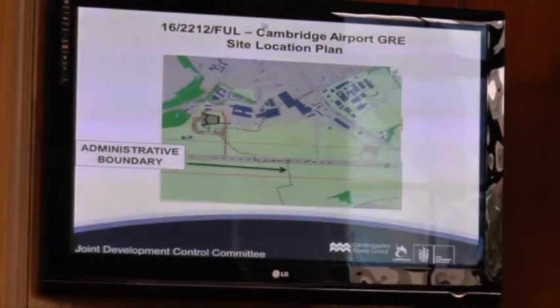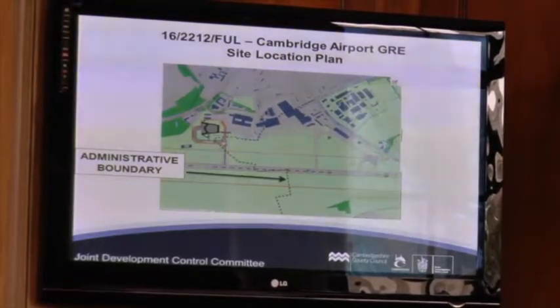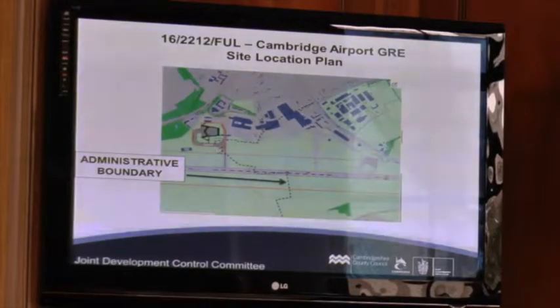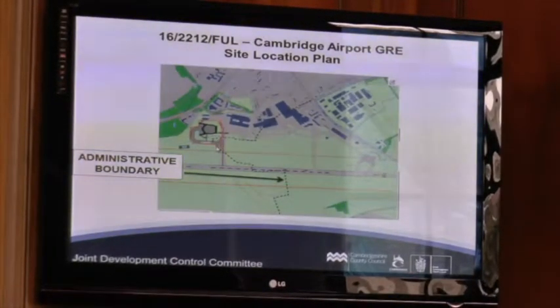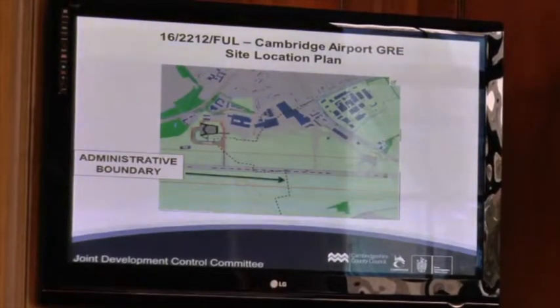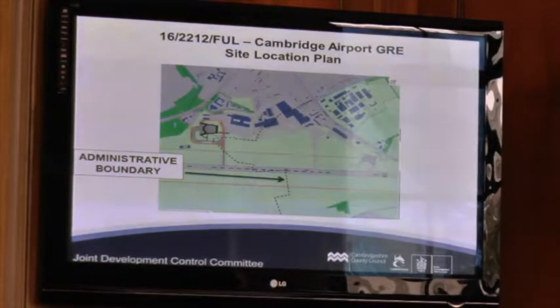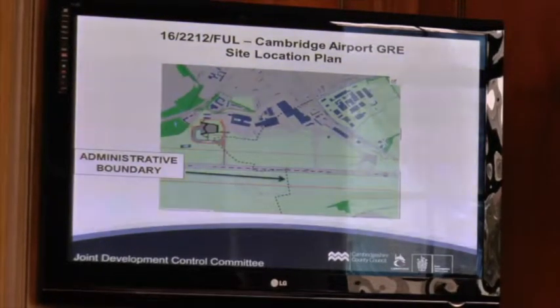The administrative boundary of the district and the city runs along the black dotted line here, so you'll see a very small portion of the application site falls within South Cambridgeshire. The lead planning authority has been the city, given that the majority of the application site falls within the city boundary. An environmental impact assessment has been submitted in support of the proposals under the EIA regulations. This is because of the characteristics, location and potential impacts of the proposed development. The EIA process ensures that any potentially significant impacts of this development are considered and, where appropriate, mitigated.